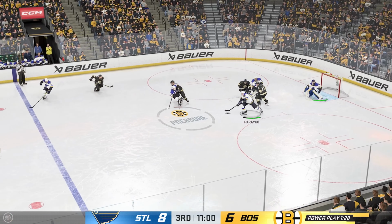St. Louis gains a hold of the puck against the boards. And that's some great pressure in the offensive end by Alexandrov. And too much traffic in front blocks that one. On a good textbook hit there, the Bruins gain control of it.